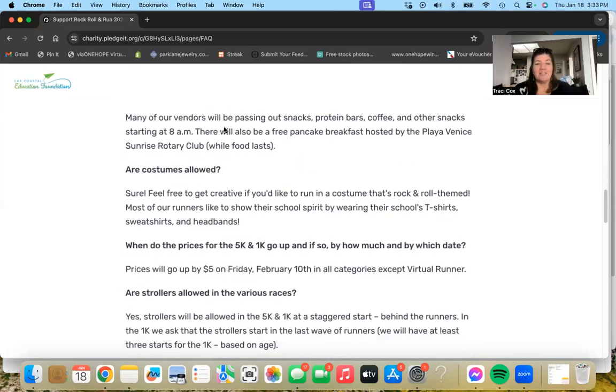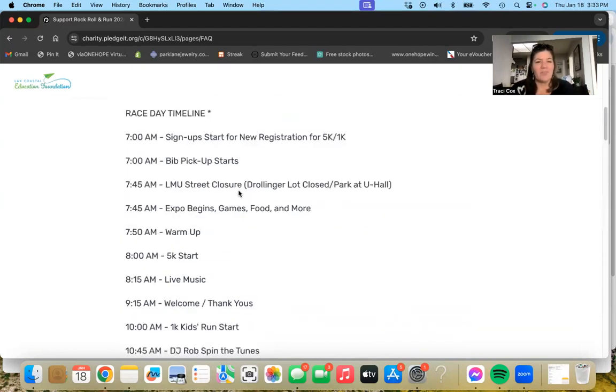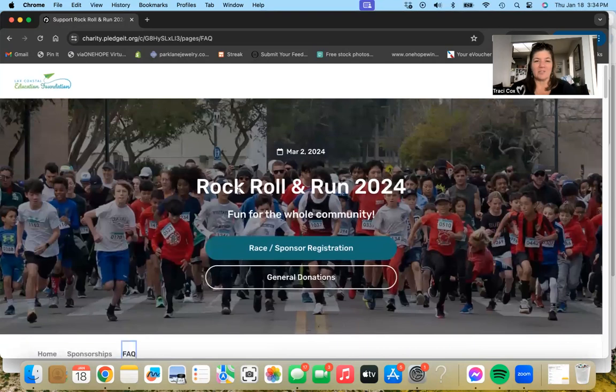And another big thing to point out too, are costumes allowed? Oh, we say yes, more the merrier. This is a fun run. It's not a color run or anything like that. It's just a fun run on the LMU campus. We want to make sure that we're there to have a lot of fun. But show your school spirit, show your school pride, because it's all about giving back to your schools. So that's what all that frequently asked questions are.